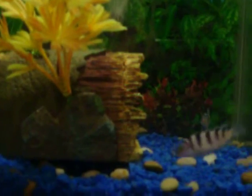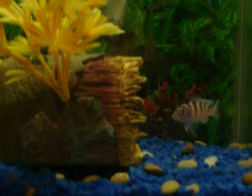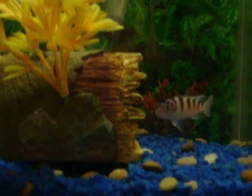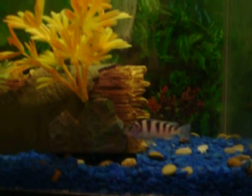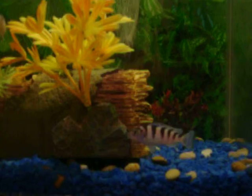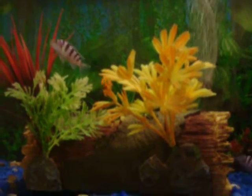I don't know how well that's going to pick it up. I don't think it will pick it up at all. See those? I just love those. They're so pretty. They're not as blue as they used to be, but their stripes are a whole lot more visible. I love these cichlids. I'd still like to get a white one to go in there.